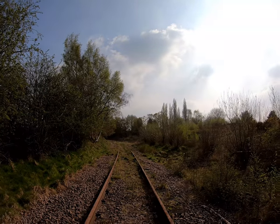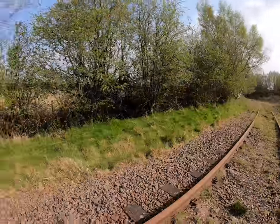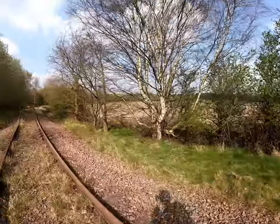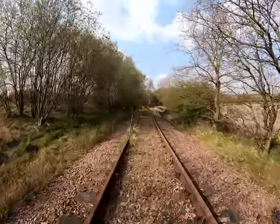Not long left behind old Rufford Road. That would have been bridge number 3 back there. The rails are still down and we're almost out of the cutting. And this corner just seems to go on and on and on.